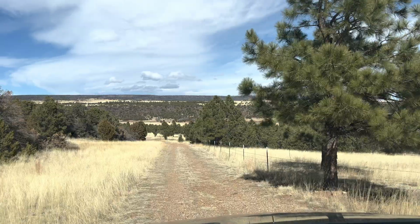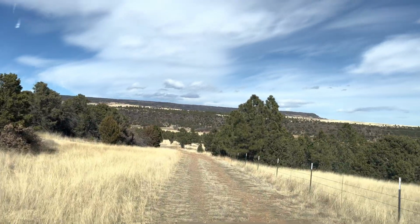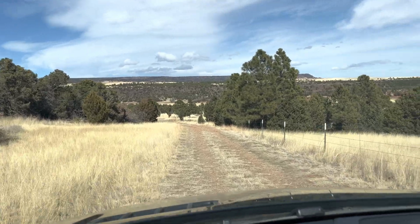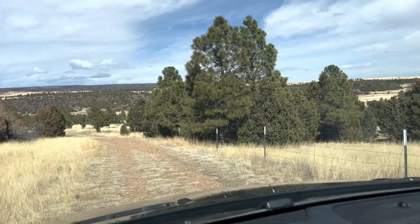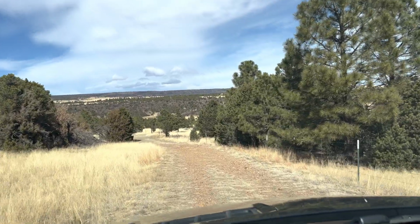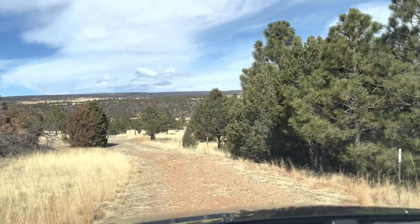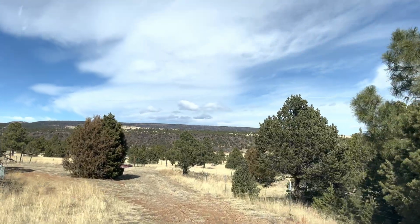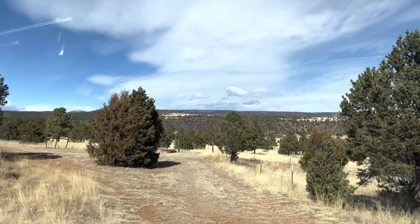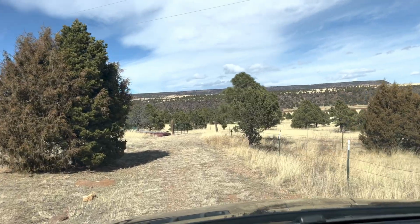Just thought I'd take one more shot coming out the driveway here. Really pretty special place. There's petroglyphs, there's signs of just all kinds of Native American artifacts, arrowheads, pottery shards. I mean, that whole canyon back there was a spring that probably used to run full time.